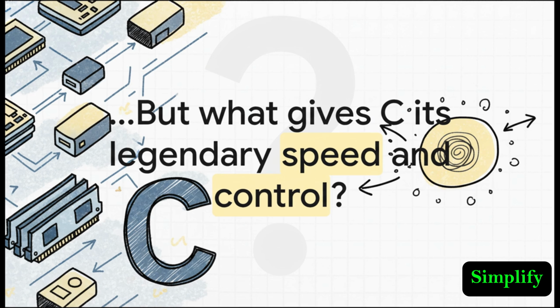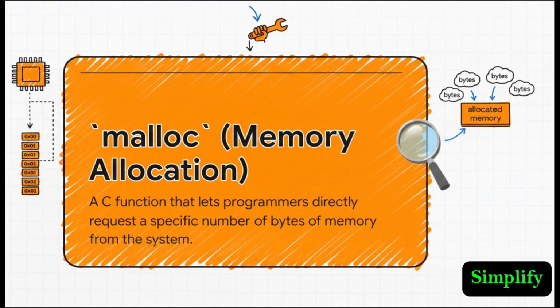What gives it the raw ability to be so unbelievably fast and efficient that it can run on everything from a supercomputer to a toaster? The answer is direct memory control. And the perfect example is a function called malloc. It's basically like walking right up to the computer's operating system and saying, hey, I need exactly this many bytes of memory and I need it right now. And the system doesn't just give you the memory, it hands you the keys to that specific address in memory. It's now completely yours to control.